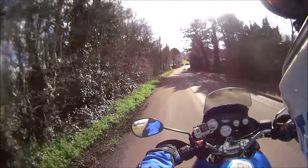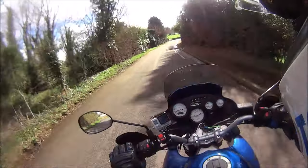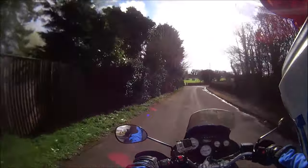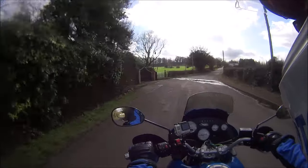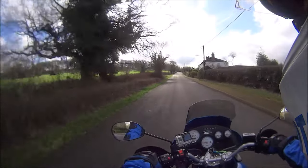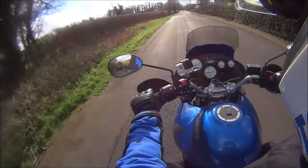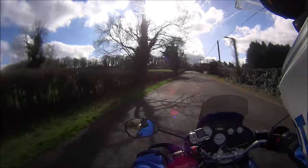I don't know if you've noticed, but the engine management light's gone off. Apparently it's quite common on these, if you take fuses out and stuff, when you start it up a few times, your engine management light stays on. I think they call it the heat cycle. Go through a couple of heat cycles with the engine heating up and it turns itself off.